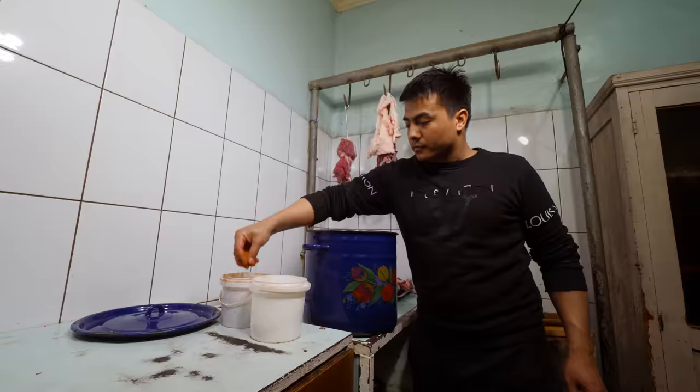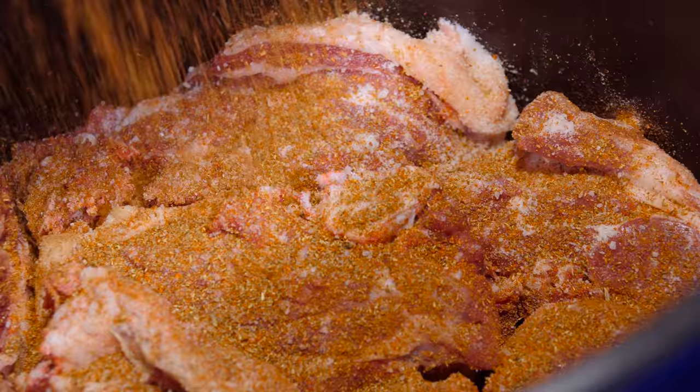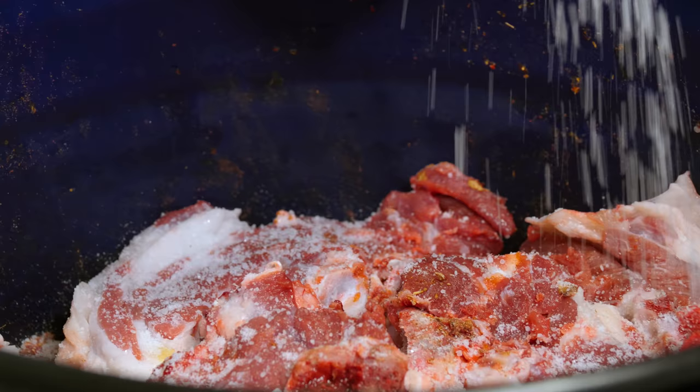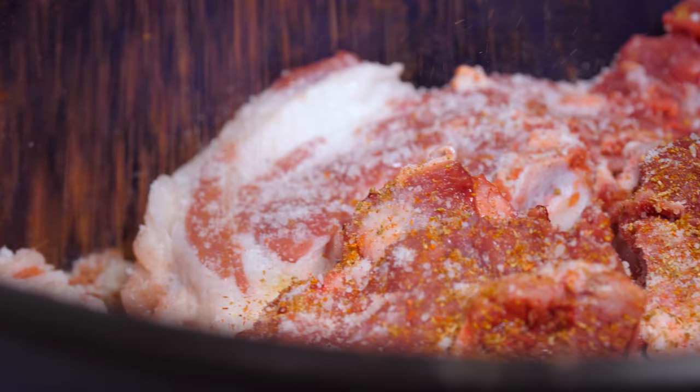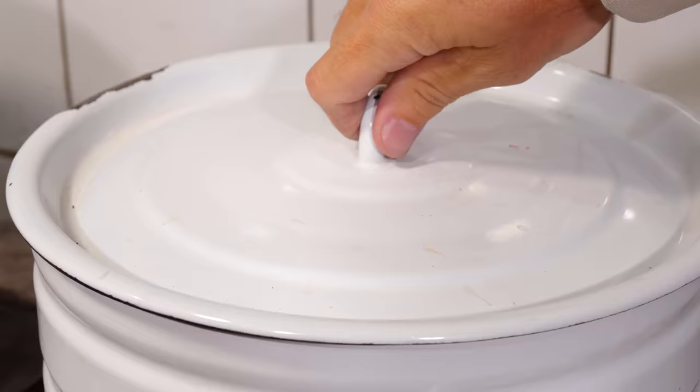Next, season the sheep steak with a special chef-made blend containing 11 different spices, including significant traces of cumin. First, a layer of meat, then a layer of salt and seasonings. When the pot is piled high, it braises lowly and slowly for 5 hours.